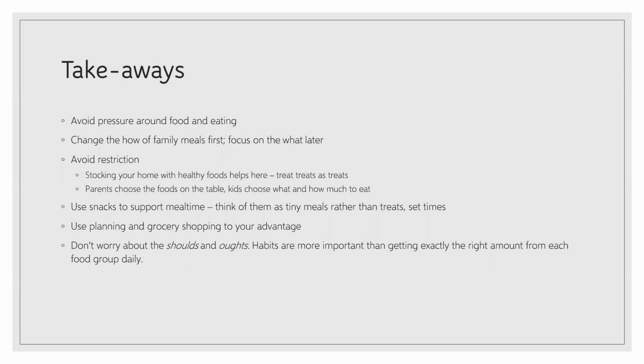And try to worry not so much about the shoulds and oughts and focus more on the habits of your family. This mealtime behavior is really much more important than whether your child gets exactly the right amount of food from each food group daily. We as humans, we don't have to eat perfectly every day. It's okay if our nutrition balances out over the course of a couple of days or weeks.